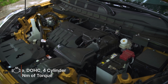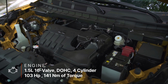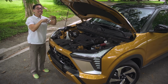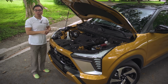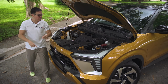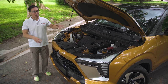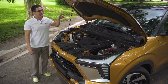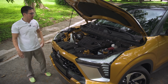Now, earlier I mentioned that it does have a similarity to that of the Expander, which is this, the Power Mill, which is a 1.5-liter 4-cylinder naturally aspirated gasoline engine that produces 103 horses and 141 Newton meters of torque. The big difference in the XForce is that in the Expander, it's mated to a 4-speed automatic transmission. The thing that I also mentioned earlier, the first for Mitsubishi in the Philippines, the transmission of this car is a CVT. Now, while the Expander already has a decent report card when it comes to fuel consumption, I expect this car to do a heck of a lot more because of that CVT.